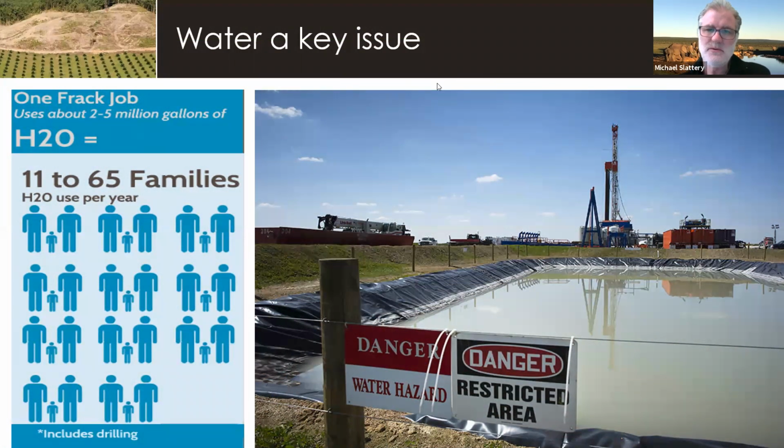So yes, you are using a precious resource here, water, to frack the wells and get the natural gas and the oil out. And this infographic here just tries to illustrate that again, depending on where you are and depending on what your consumption patterns are, one frack job can produce enough water to supply somewhere between 10 to 65 families with drinking water for a year.